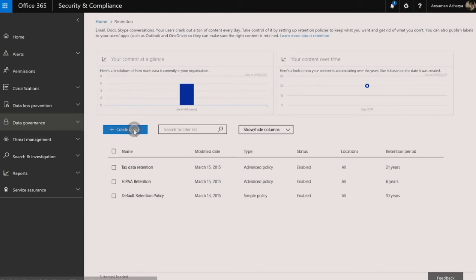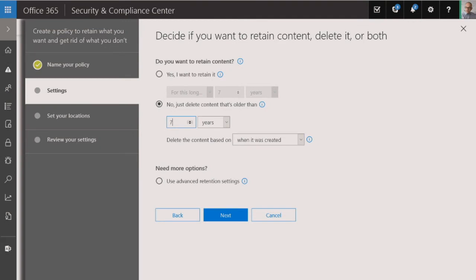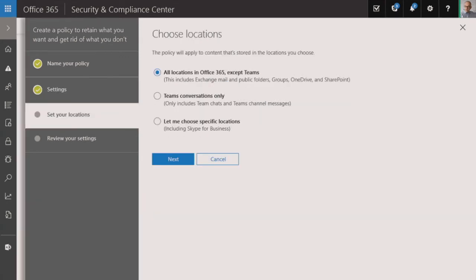So you would create a policy just like you do today. And then you would name your policy and give it a description, just like you would do today. In settings, you would specify whether you wanted to retain the data and delete it after that time, or just retain it, or just delete data after a certain period of time. In this case, I'm trying to delete data after 7 years. This is the important step. This is where we introduce Teams.